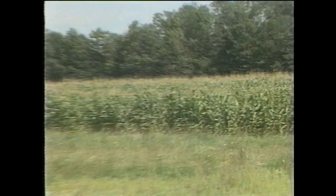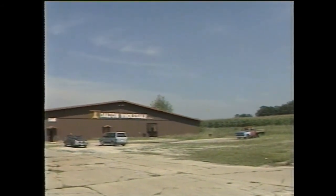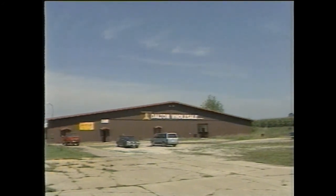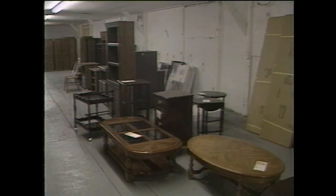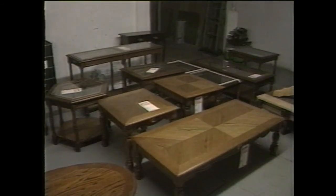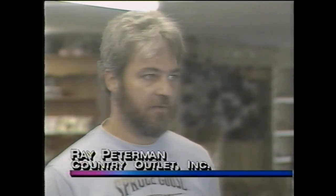And here, nestled amongst the cornfields, we can begin our hunt for bargains, such as in Dalton, Ohio at the Country Outlet. Some of the stuff we buy is brand new, but it's a closeout, and then some things are seconds. Ray Peterman deals with furniture from about 50 factories that supply some of the major department stores in the country. He says buying their leftovers and even some repairable damaged goods means he can sell for considerably less. The price, I would say, is approximately 50 to 60% off.